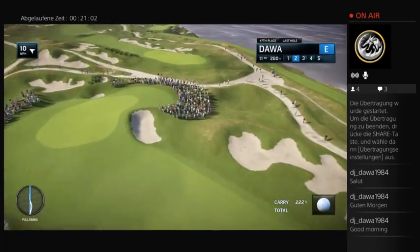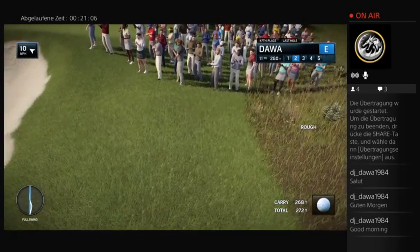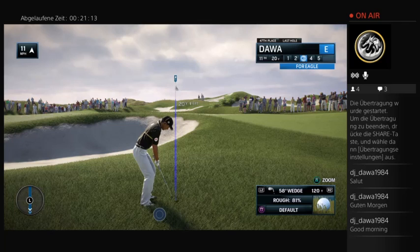Yeah, this is not heading in the right direction. No, it looks like it's going to be in the rough. Into the tall cabbage. That ball is swallowed up. Just trying to make clean contact from the rough.